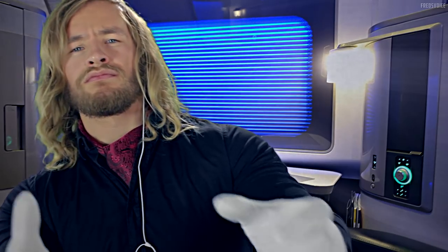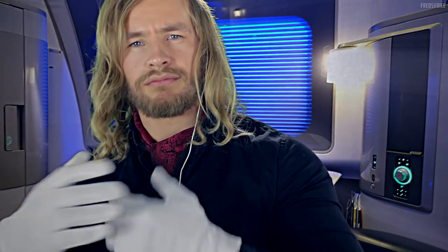Also, your seat bottom cushion can be used as a flotation device. Pull the cushion from the seat, slip your arms into the straps and hug the cushion to your chest. At this time, your portable electronic devices must be set to airplane mode until an announcement is made upon arrival.